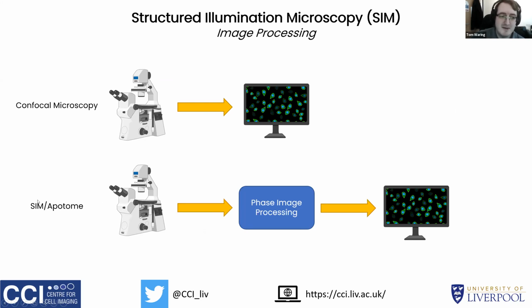However, with SIM images and also with aperture images that Marco touched on earlier, you've now introduced a step in the middle. So this processing of the 13 phase images into a final image. And so when you're interpreting that final image, you have to bear in mind that what you're seeing is not only a reflection of the sample and the imaging parameters, but is also a reflection of the processing parameters that you've used to generate the final image.